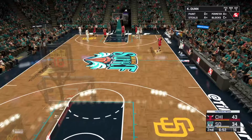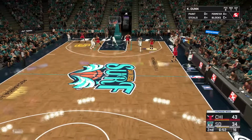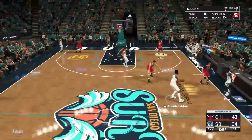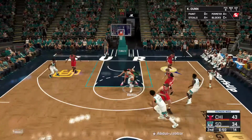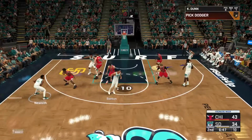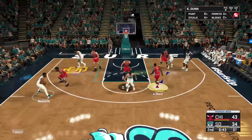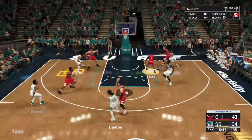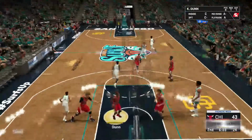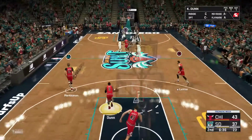Abdul-Jabbar's checked in for San Diego. Williams has checked in. Here in the second quarter with a little over a minute gone. Now here's Neesmith, still looking for his first bucket in this one. Six on the shot clock. Connects from three-point range. Can't talk enough about the subtleties in that setup right there.